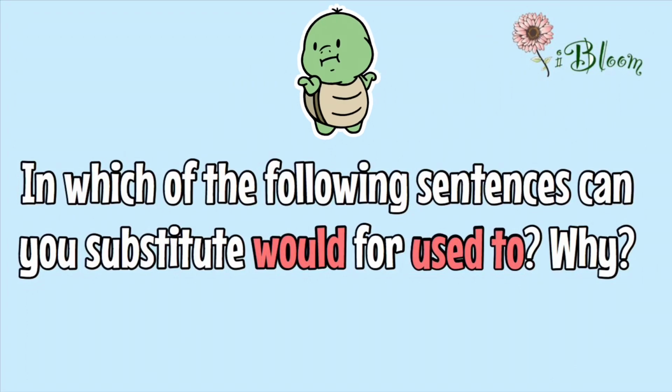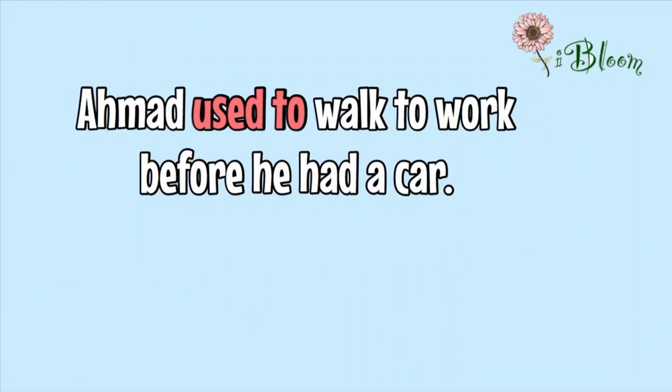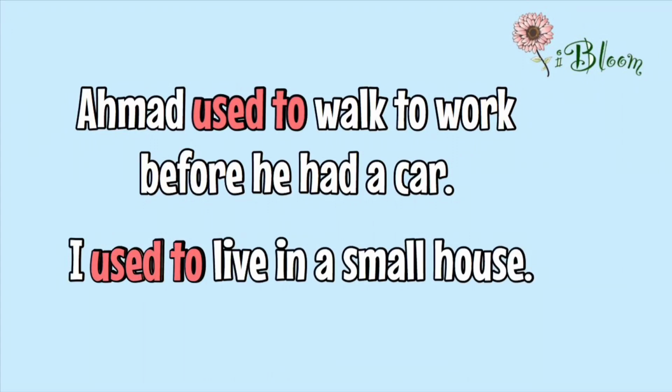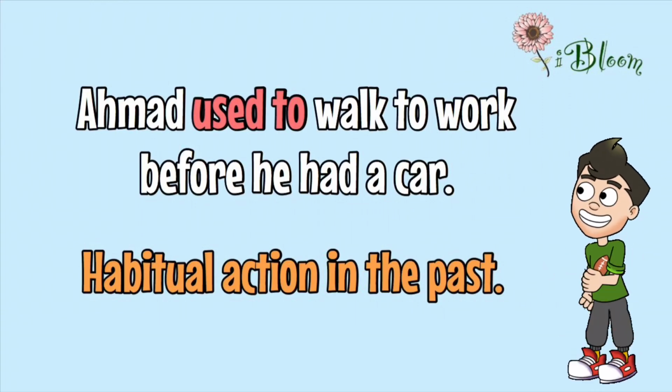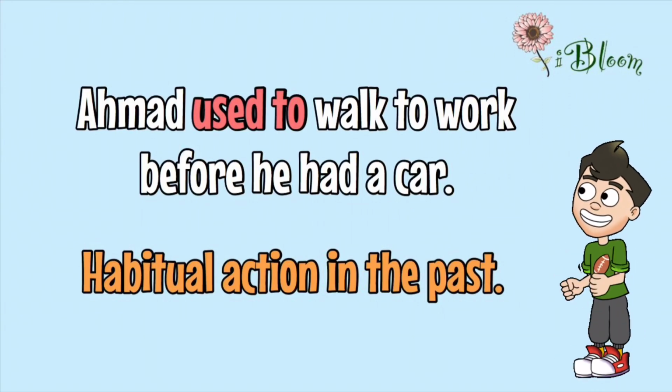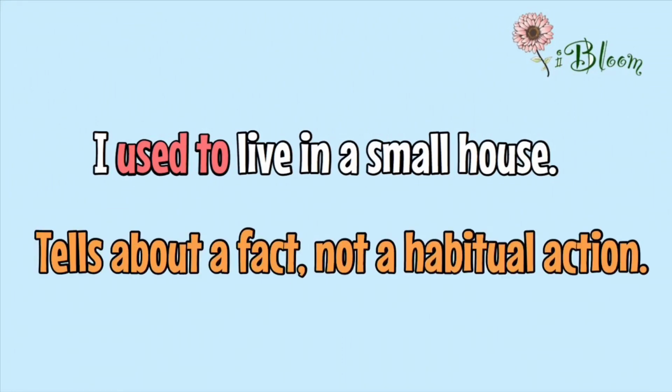In which of the following sentences can you substitute would for used to, and why? Ahmed used to walk to work before he had a car. I used to live in a small house. Ahmed used to walk to work before he had a car. This sentence tells us about a habitual action in the past. I used to live in a small house. This sentence tells us about a fact, not a habitual action.